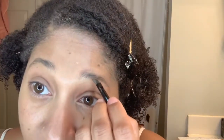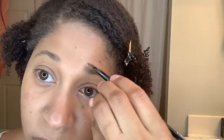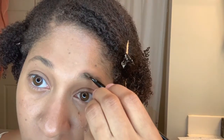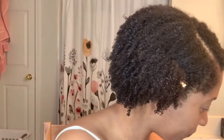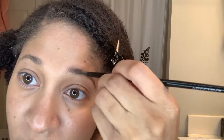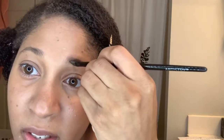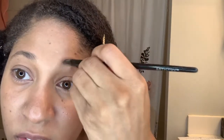There's been this kind of new micro brow thing that I wanna try, but this has been my go-to. And you just start by lining the brows. I like mine to look really natural, nothing too crazy, and then I go back and fill them in. Like I said, I like them to look natural, so nothing too extra.